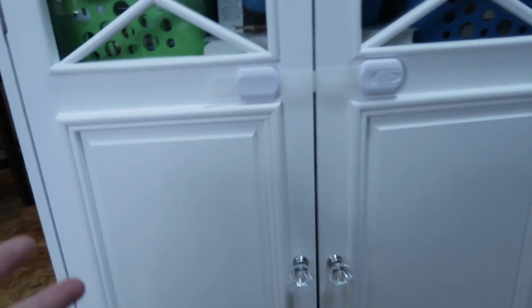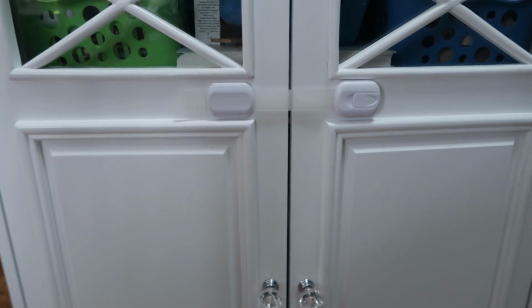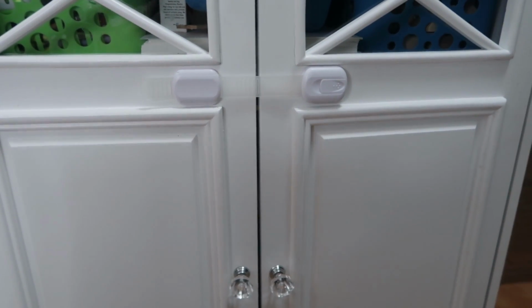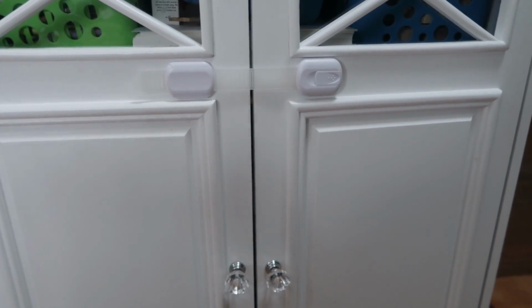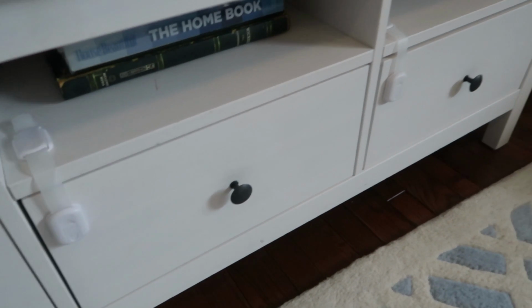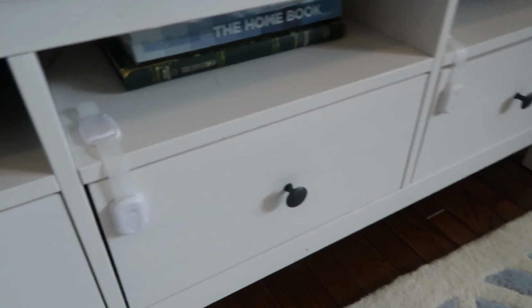It doesn't have anything sharp or toxic. I just don't want them getting into the stickers and the glue and the markers and stuff like that without permission or quickly before I can figure it out, especially for toddlers who are super quick. And then we also use them in the living room on these drawers. There's just so many different ways to use these. That's really handy, and they're very easy because they just stick on.